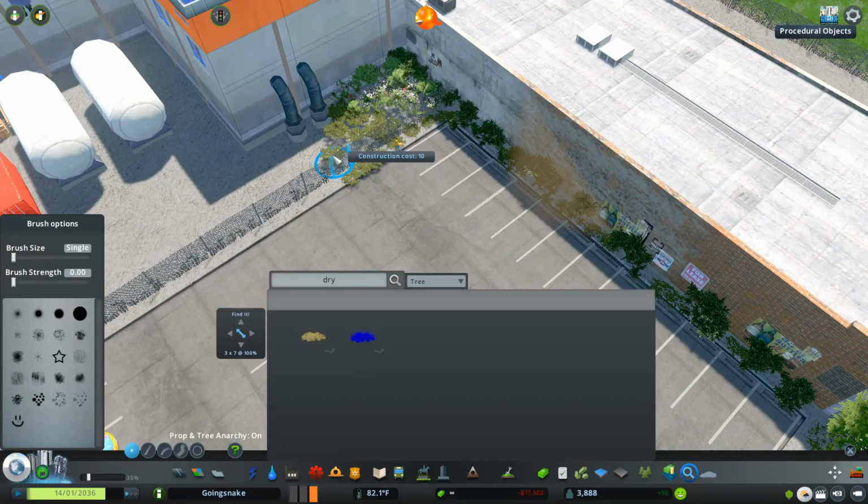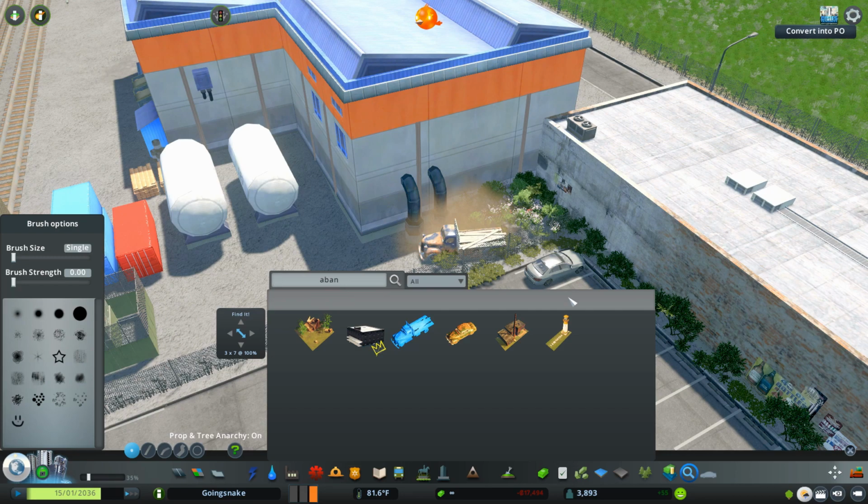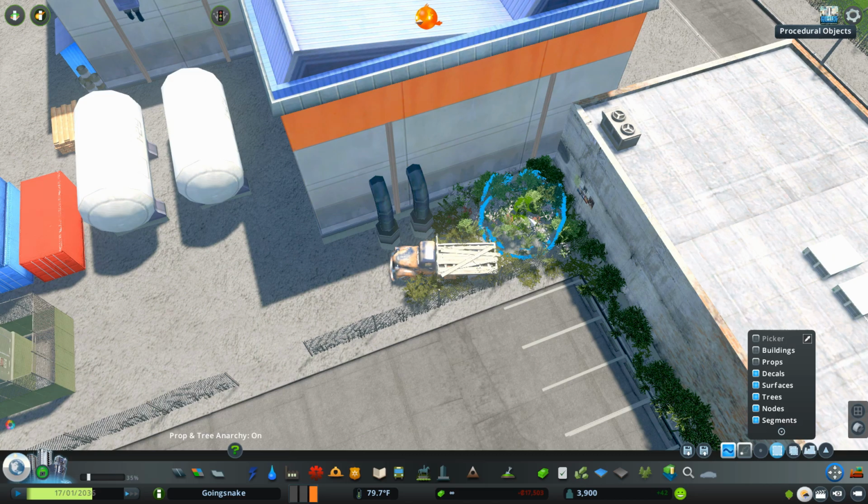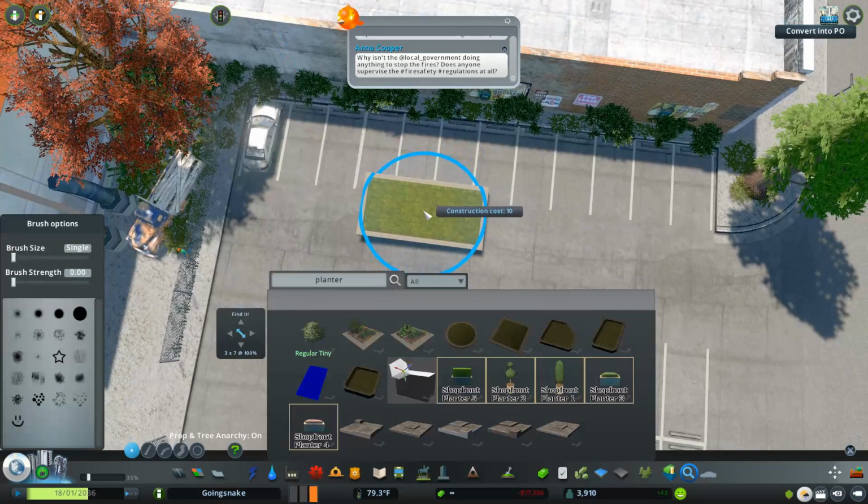I threw some bushes in along the side here. I don't know if I'm super happy with how they look. I don't even know why I put that truck there. Let's look at it as an art piece. I don't know. I was just trying to add a little detail. I don't think that makes any sense at all. But it does kind of look cool, so I don't know. Whatever. It gets the job done.